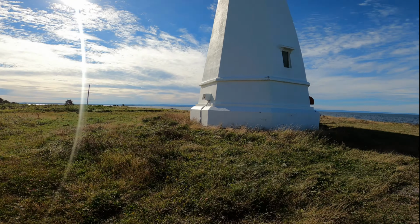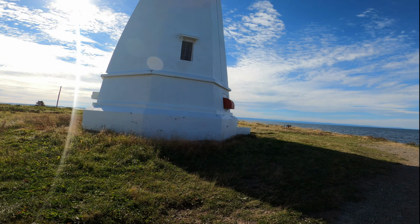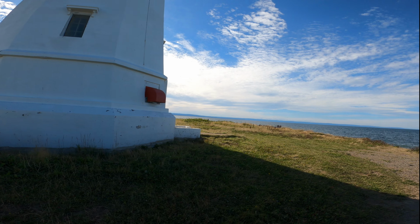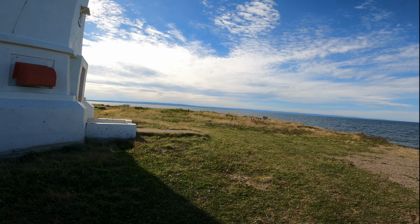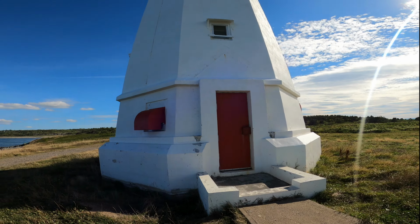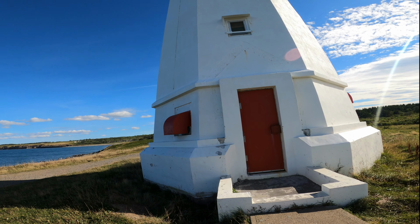So Low Point Lighthouse is an octagonal concrete tower measuring 72 feet high, painted white with a red painted iron lantern. The lantern is from the original Chance Brothers Fresnel lens, but the lens has been removed. The first lighthouse was an octagonal wood tower, 69 feet high, with red and white stripes. It had a round iron lantern and a third order double bullseye lens, which was made in France by Barbier, Bernard and Turenne, I believe the name is.